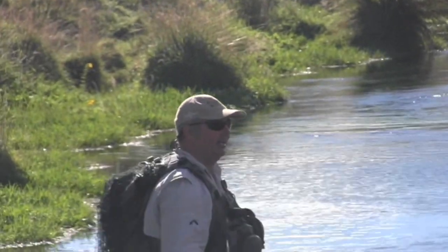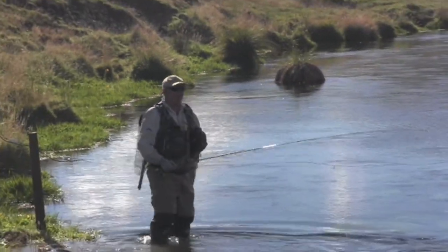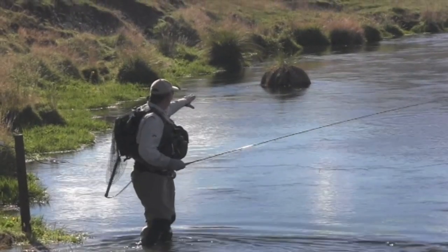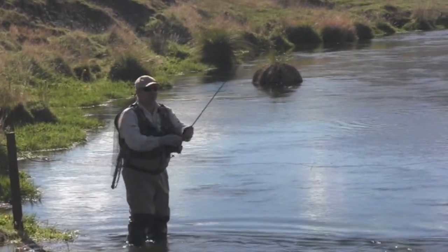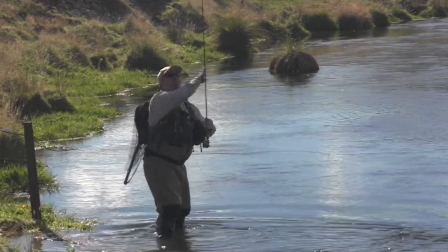Well, there's a lot of weed, and he's quite a powerful fish, which is a bit of a shame because I wanted to see how big he was. But he's ploughed up there, and there's a lot of weed and some rocks and stuff, and he's just done me in the middle there. But that doesn't really matter. I mean, you're going to let him go.